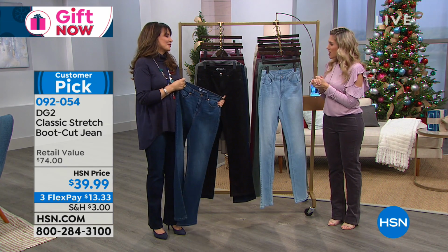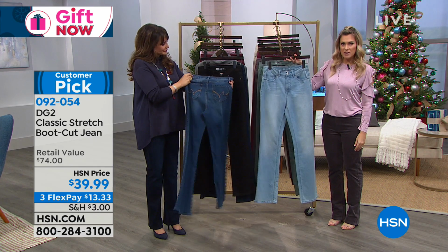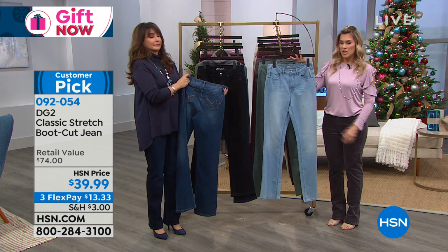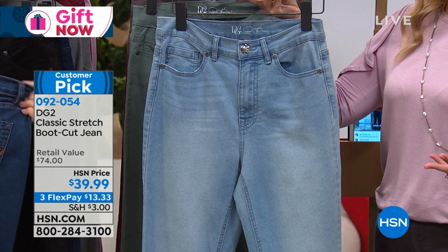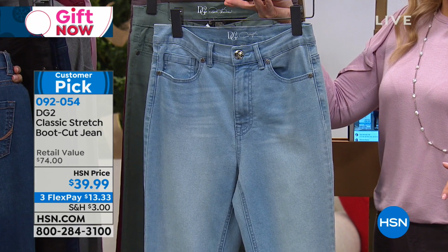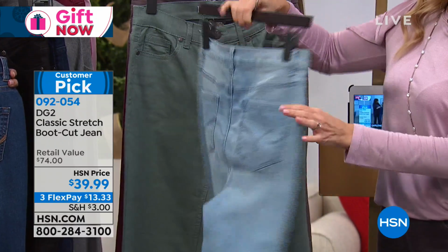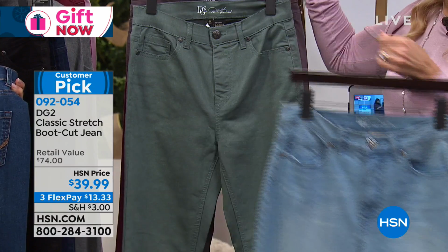But anyways, let's go over the colors real quick, and then we'll talk again about it. So I've got the chambray in front of me, but we're down to our final 5 dozen, and that's it. So if you are wanting to pick the chambray up, which I think again is a really nice year-round kind of light and airy tone, we're down to our last 5 dozen. These are a classic 5-pocket style. They've got a real zip fly, real button, and real pockets in the back. So a beautiful boot cut in the classic stretch fabrication.